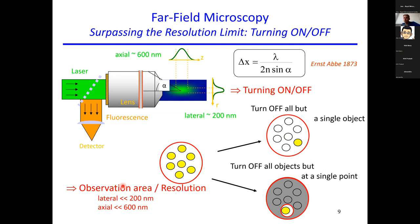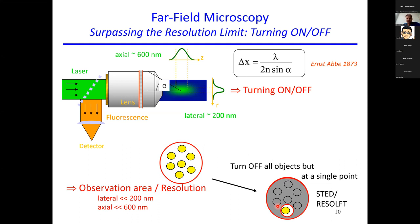So let's focus on that, because I promised you to go into STED, and that's how I grew into super resolution. What do we have to do? Find a way of depleting fluorescence everywhere, but at the center, a very tiny little object. So inhibit fluorescence, turn it off everywhere, but at a tiny little spot. How can we do this?